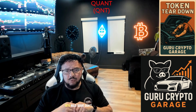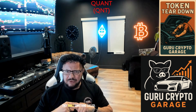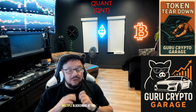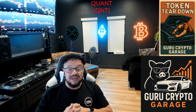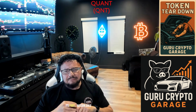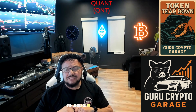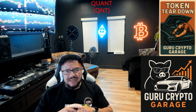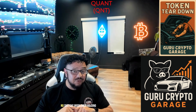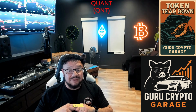Now here's where it gets wild. Quant didn't stop at just connecting chains. They built something called Fusion, which basically lets you run actions across multiple blockchains at the same time. Think of it like this. You press one button, and Ethereum does its part, Bitcoin does its part, XRP Ledger does its part, a bank ledger does its part. And everything lines up perfectly. No bridges, no wrapped assets, no sketchy middlemen holding your money, no "hope this works" moments.